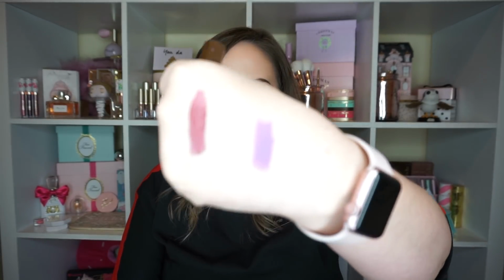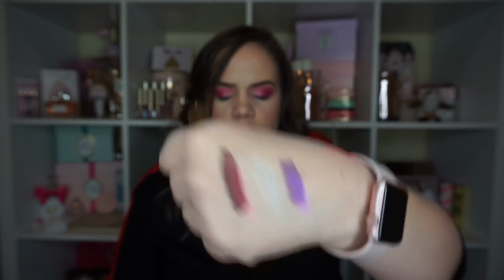I got a Fenty Beauty Mademoiselle Plush Matte Lipstick. I got the shade One of the Boys. So this is that like purple. It reminds me of maybe like Blow Pony from Jeffree Star. I think that's the one I'm trying to think of. Maybe. But these do have a really nice consistency.